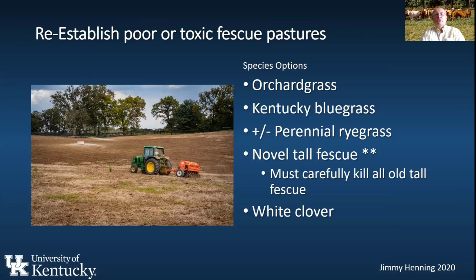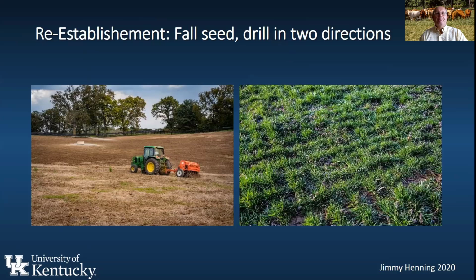We can use novel tall fescue in these situations where we have killed out all of the previous vegetation, such as that picture on the left, but we must carefully kill all of the old tall fescue, because obviously you will not be able to tell the difference between the new tall fescue, the novel tall fescue that you plant, and the old toxic tall fescue. And of course, white clover may form a mix or part of a mix for replanting horse pastures.